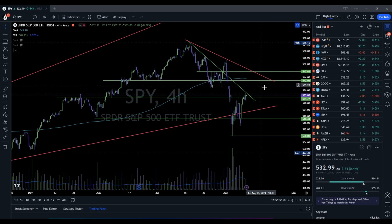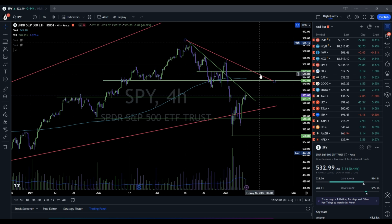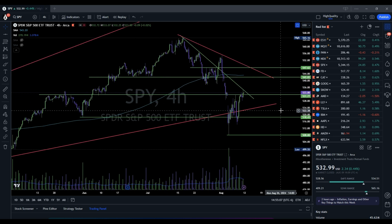It is possible if we break above the 542 resistance level, then we could go and test this upper descending trend line here, somewhere around 545. That is the bullish scenario for the early part of next week.